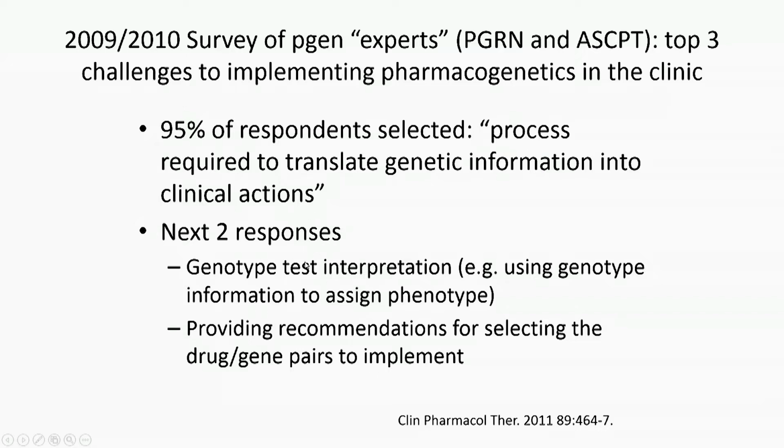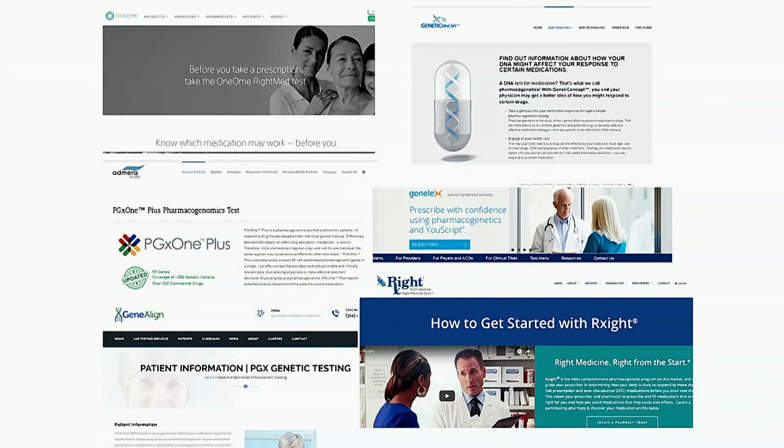And the next two most frequent responses were genotype test interpretation, so how to move from the genotype to the phenotype, and also which gene drug pairs should be selected to implement first. In fact, this last barrier is one that I think has become even more challenging in the last few years.